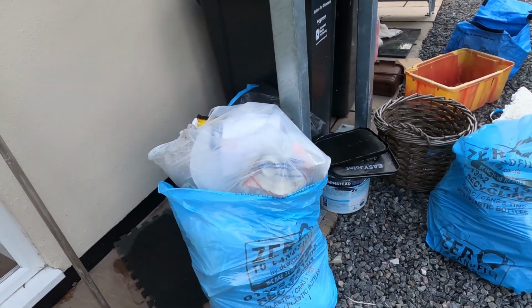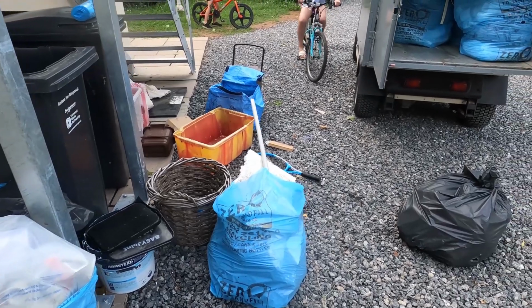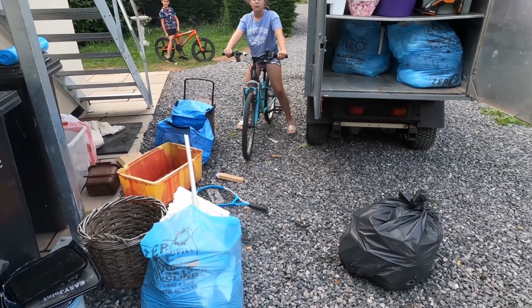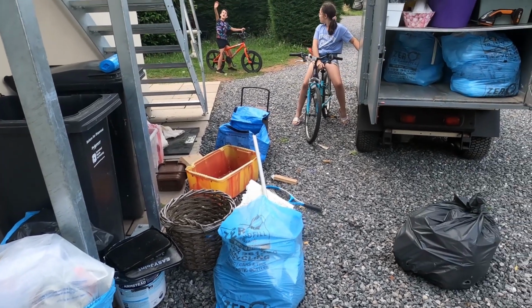Wednesday night is blue bin day. So all these blue bins that we use for the contract waste need to go to the end of the lane. At the moment we're loading up the buggy. I think the kids are riding their bikes up while I drive there. We just need to basically get all the rubbish and put it at the end of the lane.